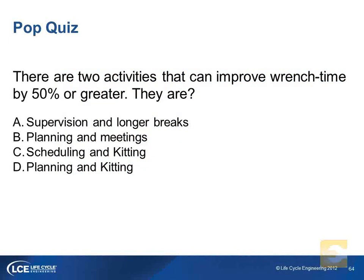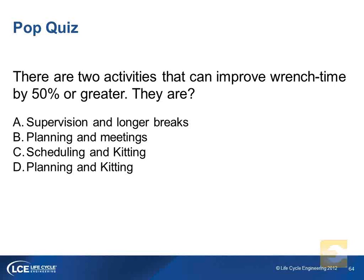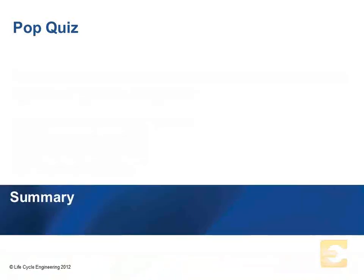So improving wrench time by 50% or greater. Cast your vote. Okay, let's go ahead and share the results, Andy. So we had, no one said supervision and longer breaks. 11% felt that planning and meetings could improve wrench time by 50%. 38% felt scheduling and kitting, and 51% felt planning and kitting could improve wrench time by 50% or more. Okay. Back to you. Very good. The answer on that then would be planning their work and kitting the maintenance technicians' work.